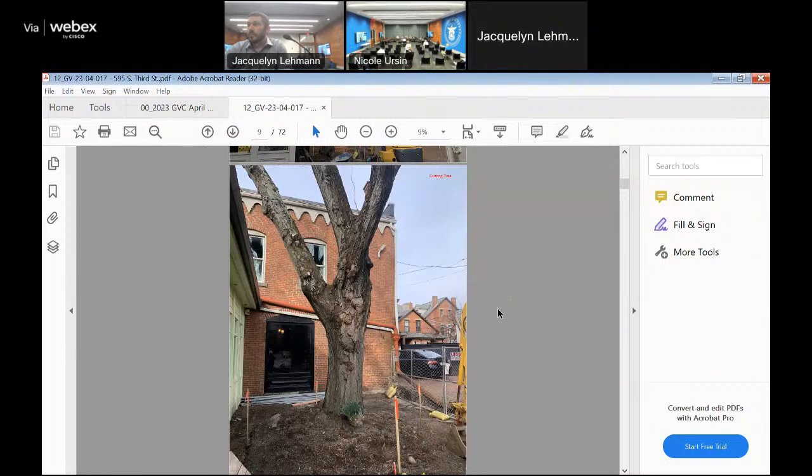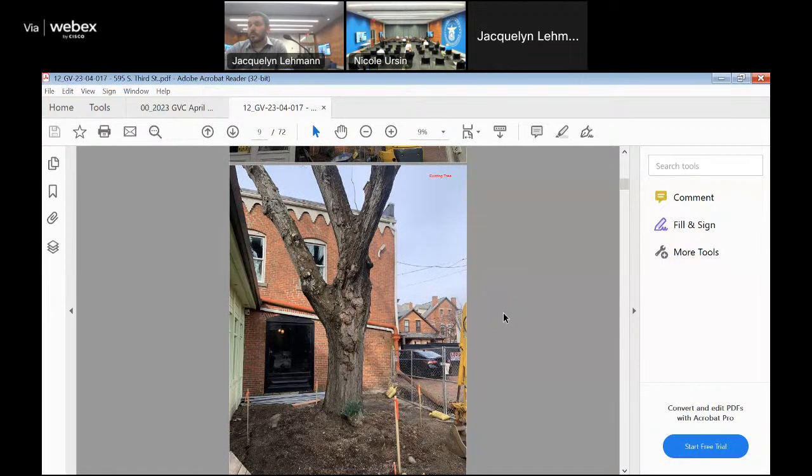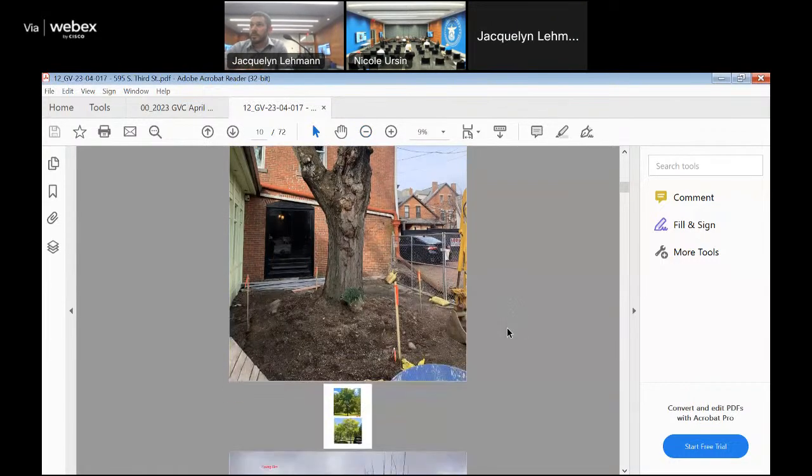Right, so we shouldn't even be voting on that. No, trees have been approved for removal. So the application right now is for the tree removal. Right, that's my point. But the tree removal was approved. Yeah, okay. I'm glad you clarified it. I just wanted to make sure.